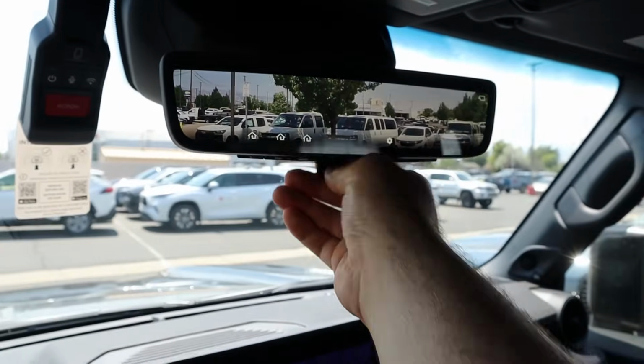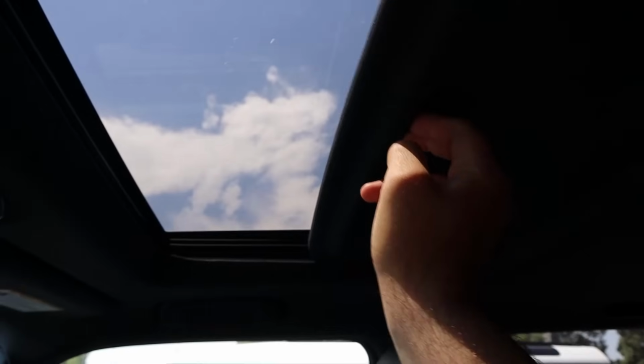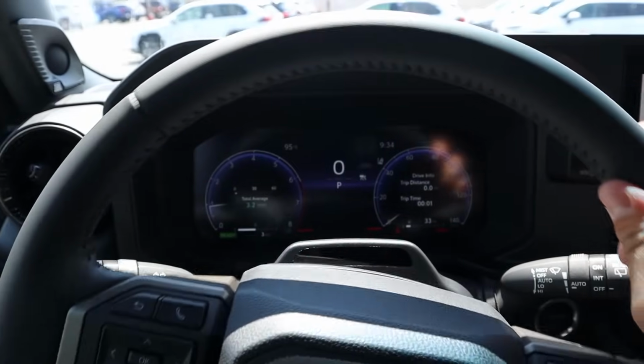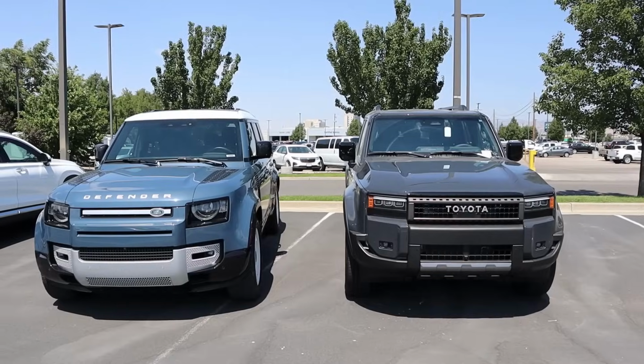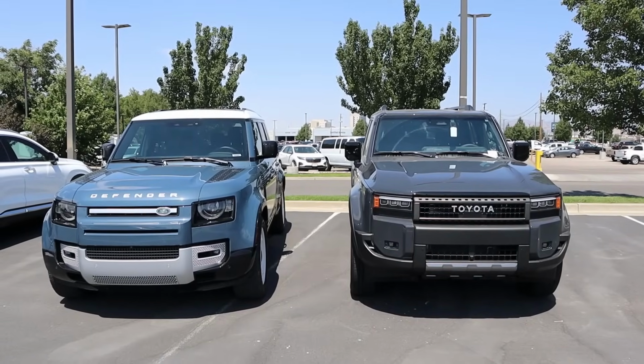And then camera rear view mirror, and then we do have just a traditional sunroof. This as equipped is about $70,000 for the MSRP price, so over $10,000 less. So with that being said, let's take both of them out and sum things up.